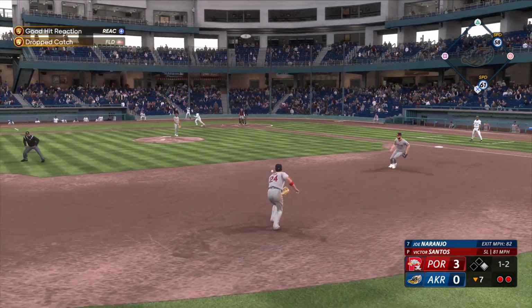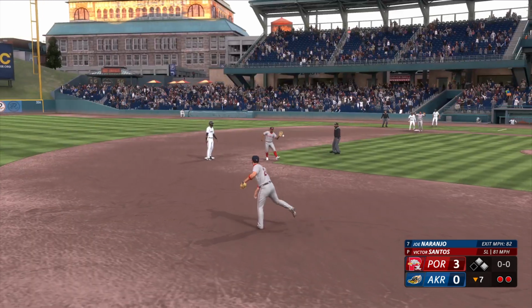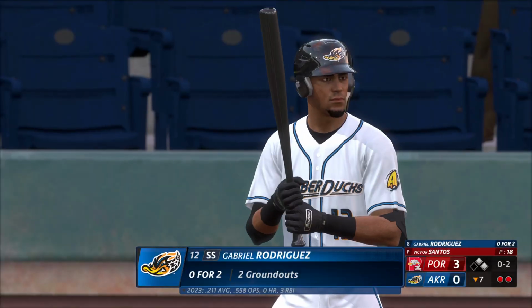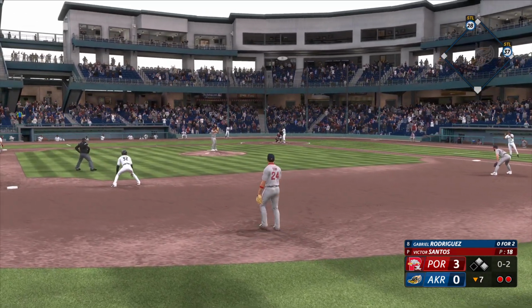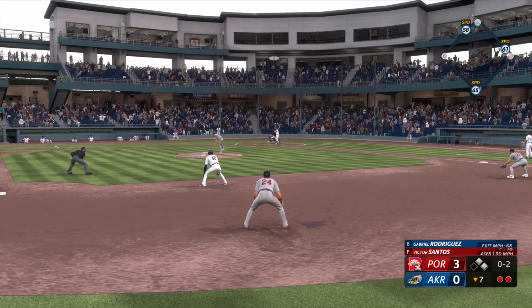Bounce to the left side. Can't glove it cleanly. Oh, no, no, no. Safe at first as they can't make the play. Error. I think he got a little casual on that play and took it for granted a little bit. So maybe just as much of a mental mistake as a physical one. And with two outs, that's a tough one to swallow for the entire defense.